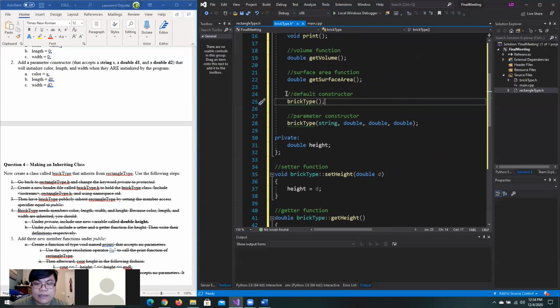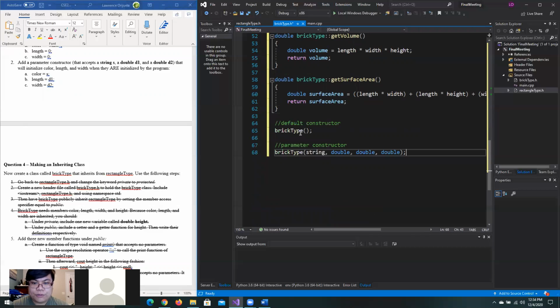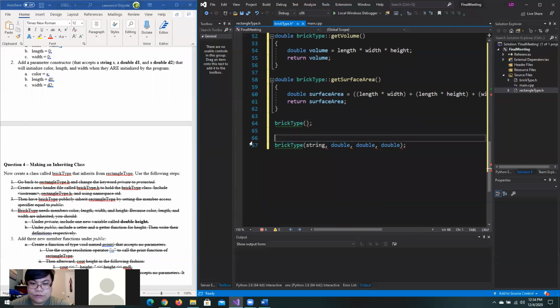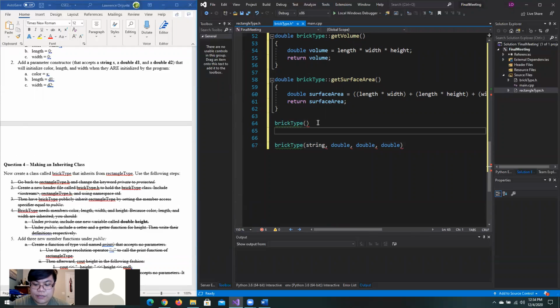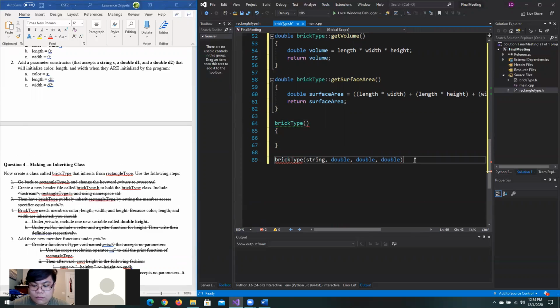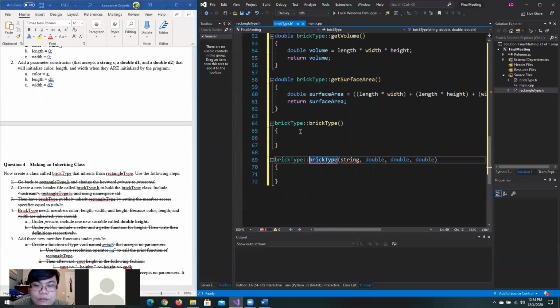So here are the prototypes. Now I can start writing the definitions. So I'll take this, go to the bottom, paste it here. Let's get rid of this. We need to get rid of these semicolons. Let's add the squiggly brackets. And then we'll put this brick type colon colon in front of both of them again to specify that these are functions of the class.